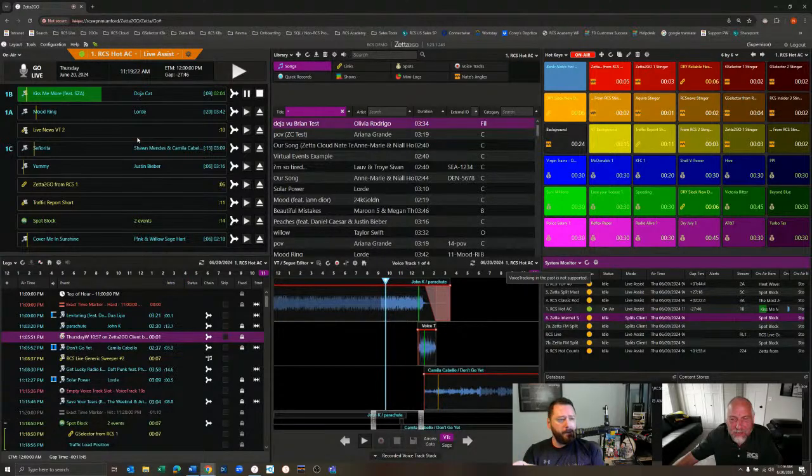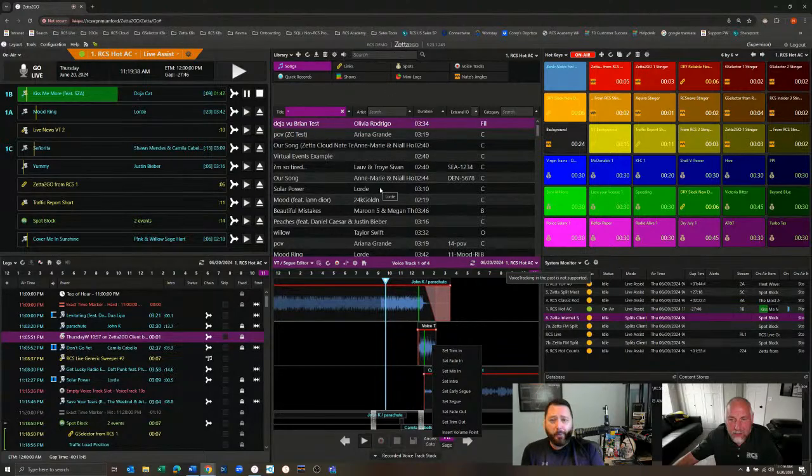So we have the on-air module here, and that does control the actual on-air layout. Down below here, I have my log module. You notice here I have a little voice track that I did. There's my voice tracker module there. I can right-click on this. You can see all the options there. I have my library. I continue to add elements remotely.